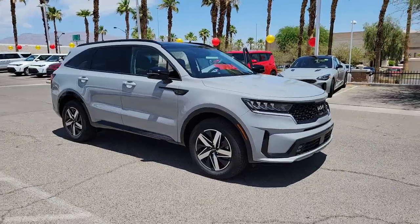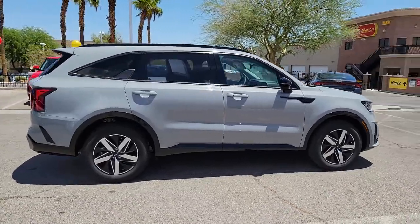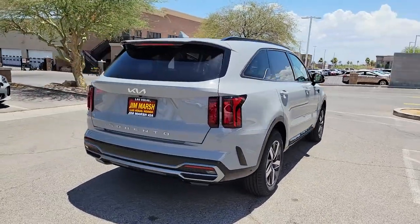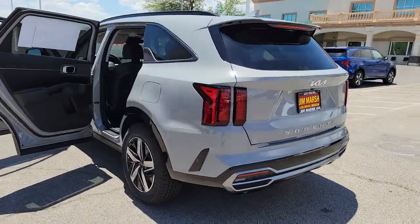Your next car could be the 2022 Kia Sorento. Here's a capable Kia Sorento, the comfortable, connected midsize crossover available in front-wheel drive and all-wheel drive. With plenty of passenger and cargo space, standard infotainment system, and advanced safety features, you'll be relaxed and confident on every journey.